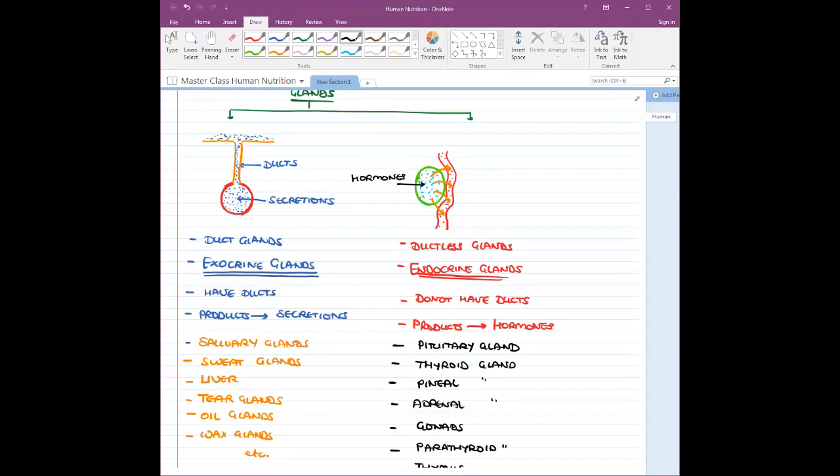For example, we have the stomach mucosa, we have the intestinal mucosa. These are the ones that are going to produce certain hormones. At that time, it is going to be endocrine glands. But for the timing, guys, we are looking at exocrine glands only.